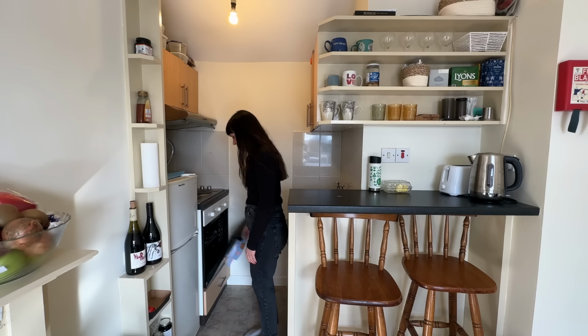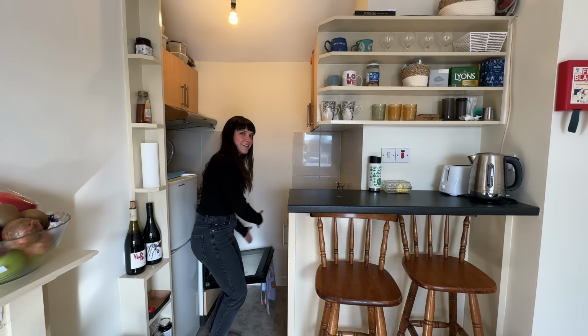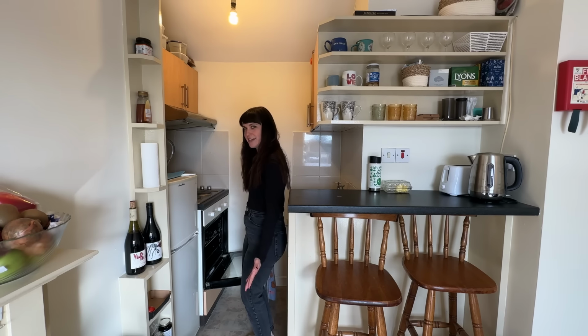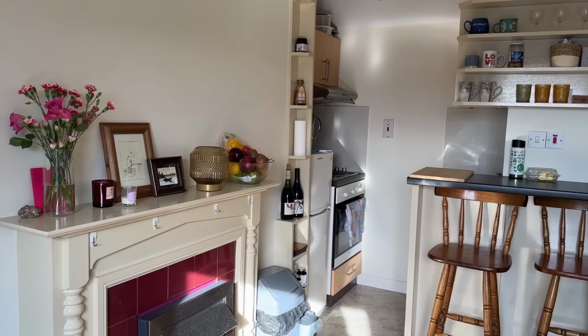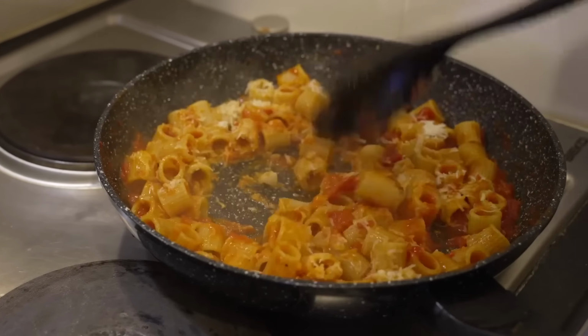When I open the oven like this, you can't actually open it fully because you back into the boards. This is a small space, but you would be impressed with the things that we've already made here. It's just about trying to be smart with the layout of everything.